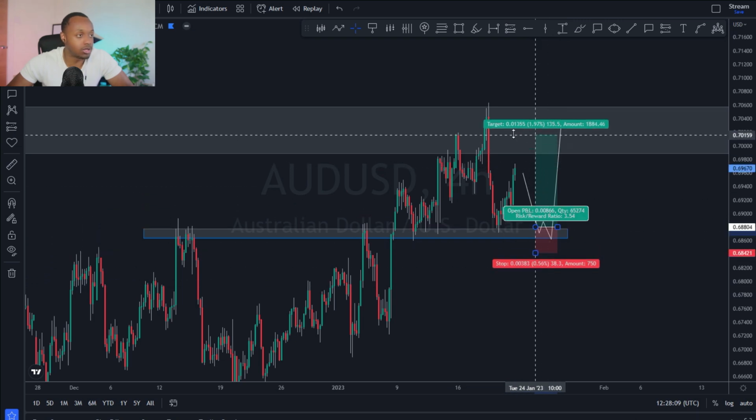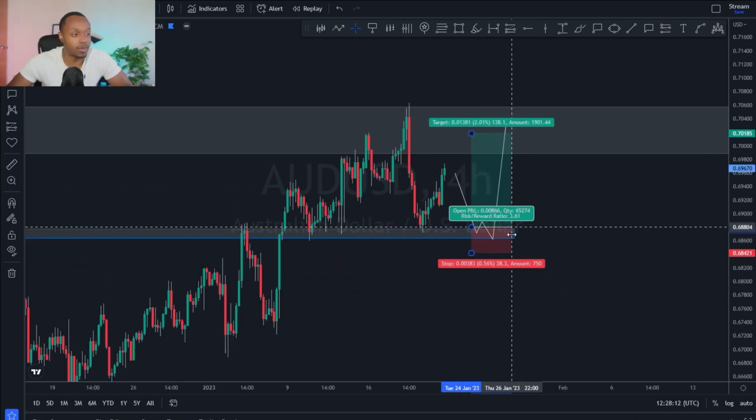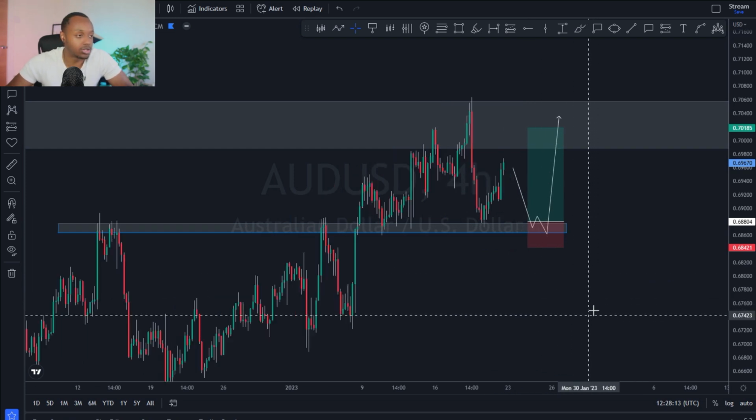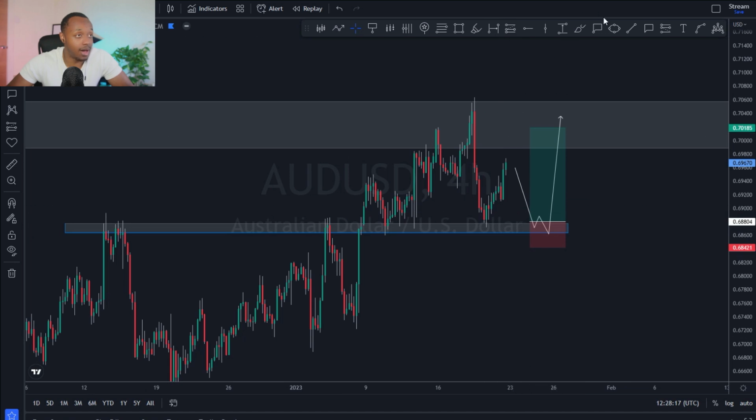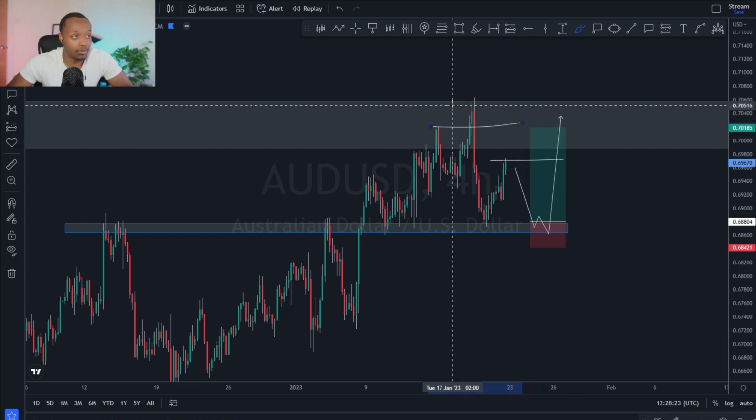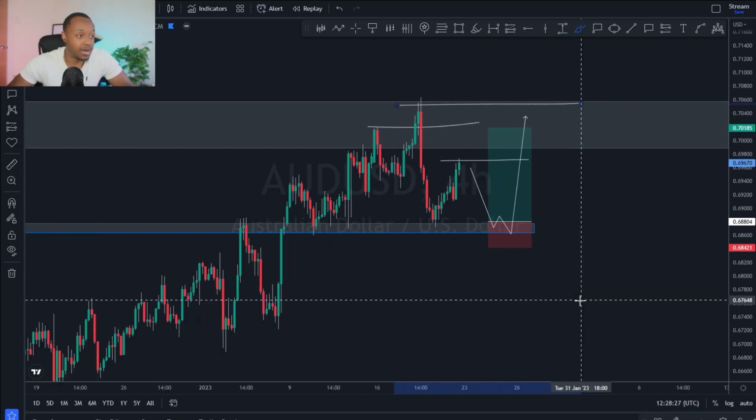The hourly probably is your best time frame for that, maybe the 30-minute if you want to maximize your risk to rewards. Back down to that area, and again, just taking it up back to resistance, back to highs. Depends where you want to take it to. Maybe the resistance will form over here. You've got the high over there, and obviously you've got the highs all up there, depending on your targets.